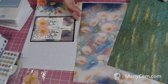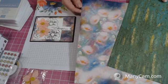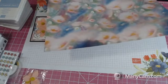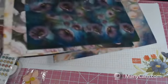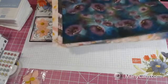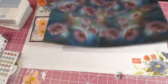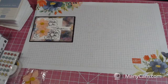This is so much prettier in person than it was on the screen, I have to tell you. I'm a little surprised. This is, wow. This is really, really beautiful paper. Glad I got it.